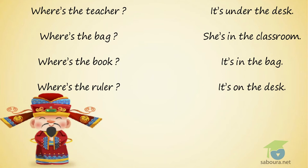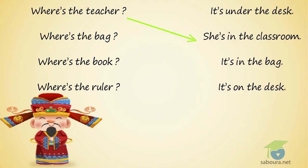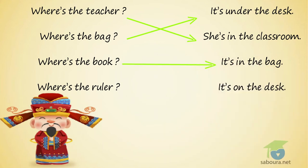The answer? Where's the teacher? She's in the classroom. Where's the bag? It's under the desk. Where's the book? It's in the bag. Where's the ruler? It's on the desk.